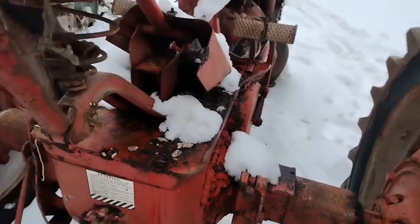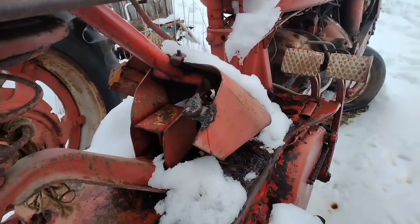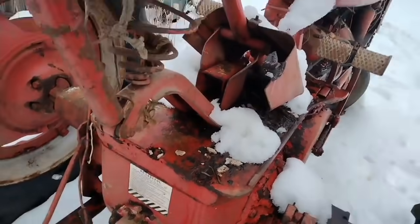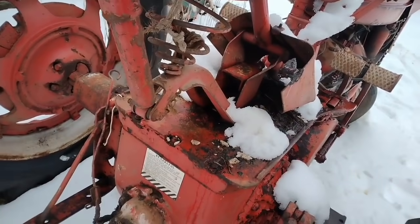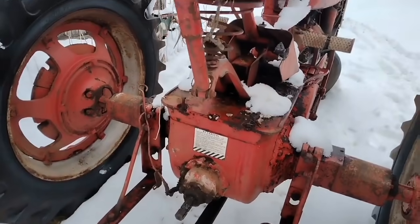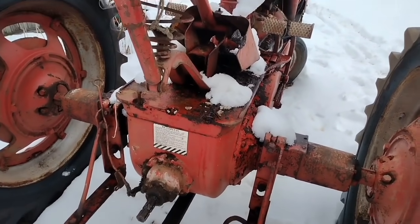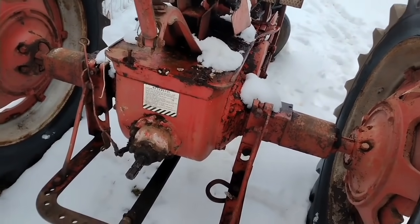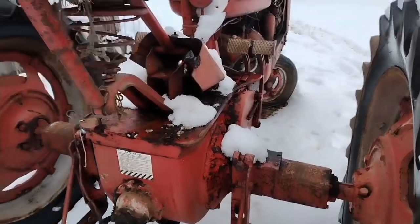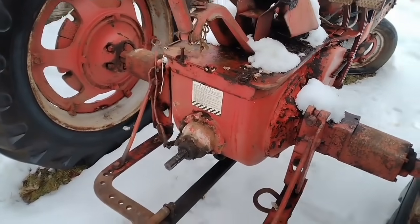There was one casualty of this whole thing, and that was the PTO guard is broken right off of its mounts around the PTO. Didn't think of unbolting that at the time, but the forklift bent it right up and then snapped it off, so that's unfortunate. I might try and see about, like, I don't know, welding those points back onto it. See if I can get it to bolt back up. It might be doable. It doesn't need to hold much weight, so I'll see.